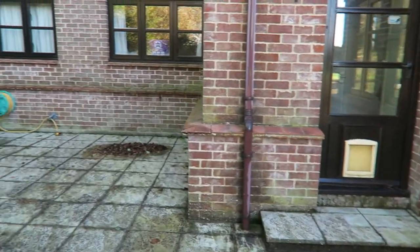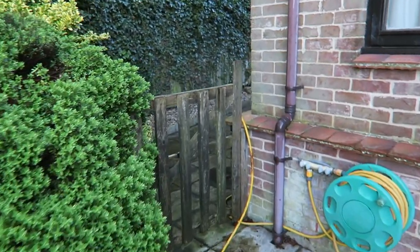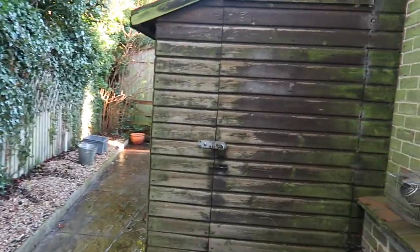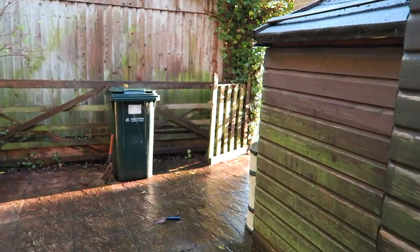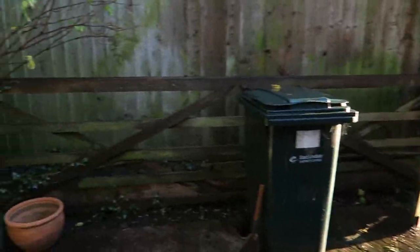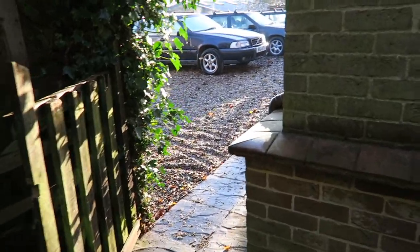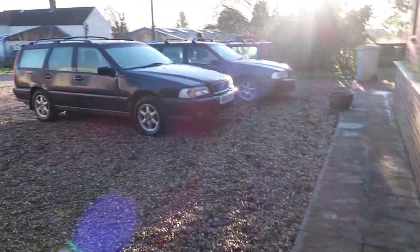Right, if we come round to the side, you can actually go all the way round to the front of the house. There's a gate here. Don't know whether to go round. Maybe I should, because I'm filming a tour. So we come through here. There's a little shed thing, which I'm not going to go in. And then we come round here. So this is just a little hidden away area around the side. And then we come through back to the front. This takes you all the way back to the front of the house.